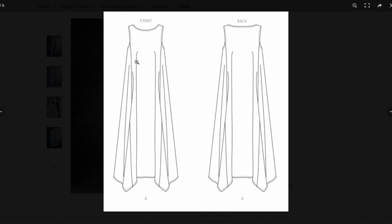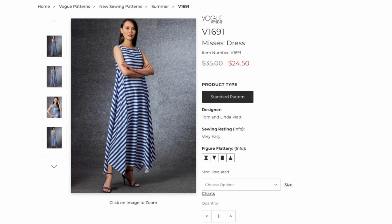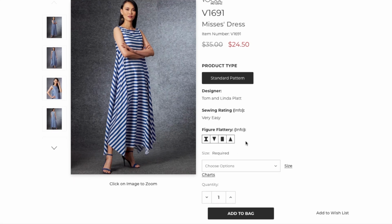Line drawings don't help a bunch, but I think you can see right here, I think this is a seam that goes all the way down. And so this front panel is pretty much a rectangle. And then same with the back. And then you add these, and that's what creates all of the fullness. Very interesting design. I like it a lot. You could also shorten it really easily if you don't want this ankle length design. And they're saying it's flattering for every type of figure. I agree.